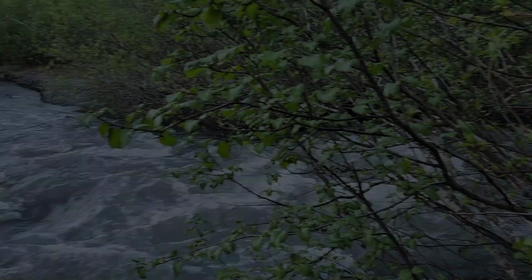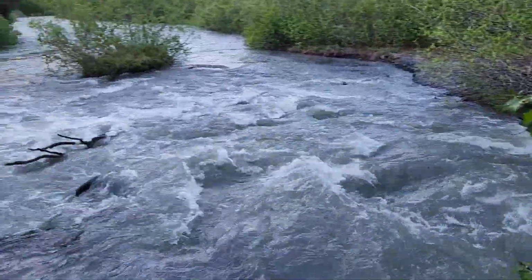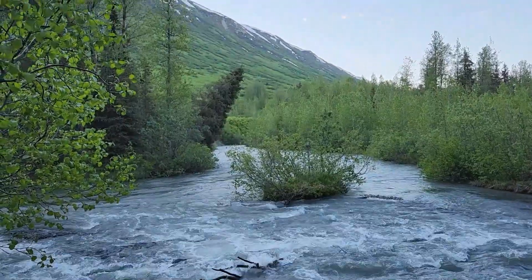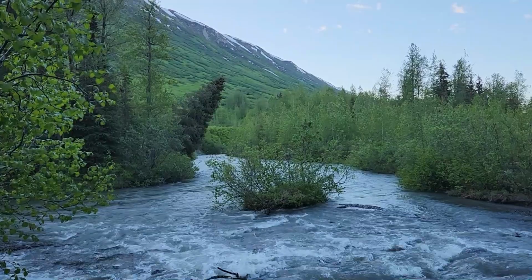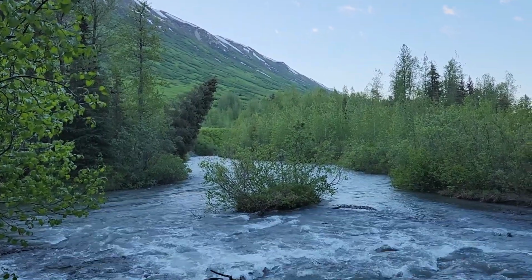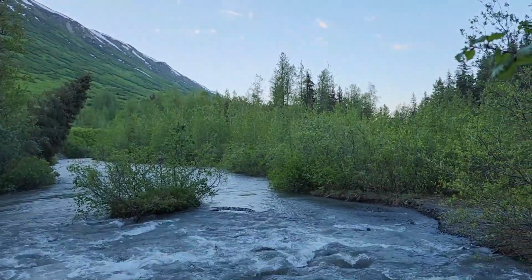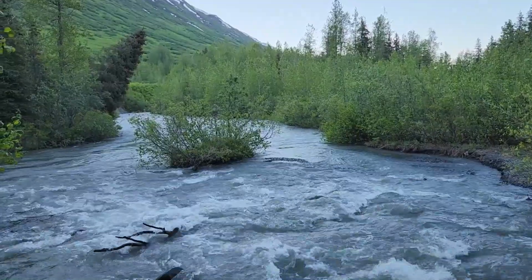Decided to walk down here and check it out. Here's Bertha Creek rolling into Granite Creek, which technically Granite Creek's off limits because of the salmon spawning. Apparently they don't run up Bertha Creek. Doesn't go up very far, I don't think. But what a scene. Starting to cool off a little bit, probably in the low 60s. It was in the low 80s earlier.